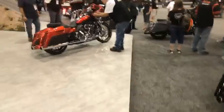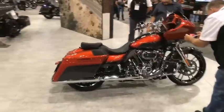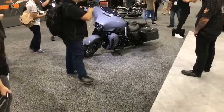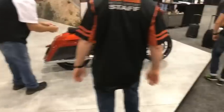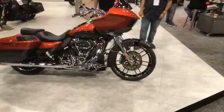So just to clarify again, guys, I gave you wrong information. Neither the CVO Street Glide nor the CVO Road Glide have the twin cooled engine. Just the CVO Street Glide has the lower leg fairings with the speakers in it. So I was wrong there. But the CVO Road Glide has the big 21-inch wheel.